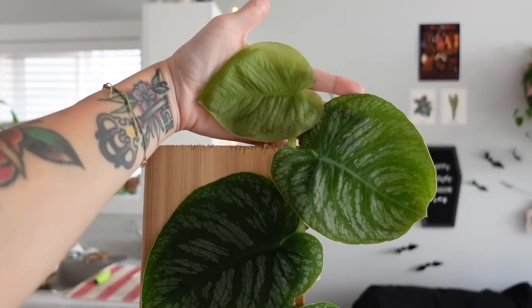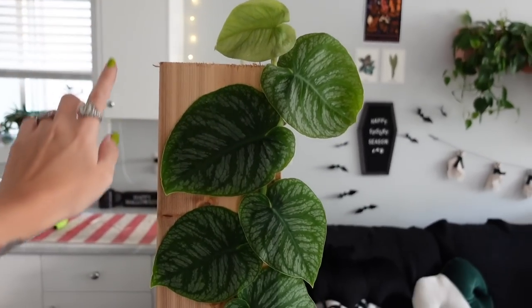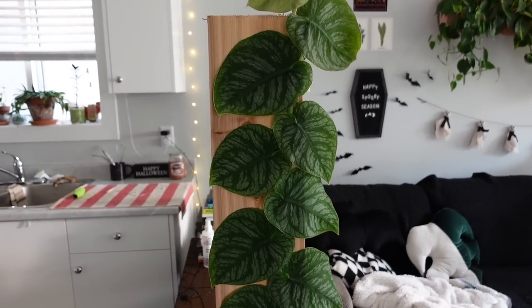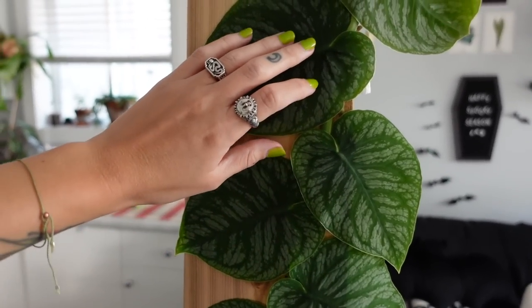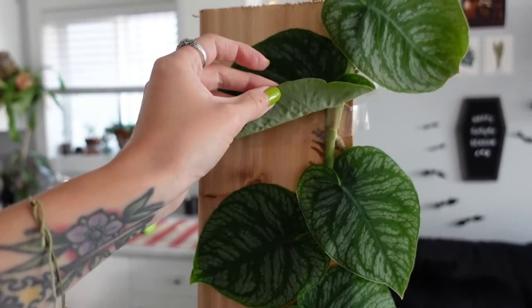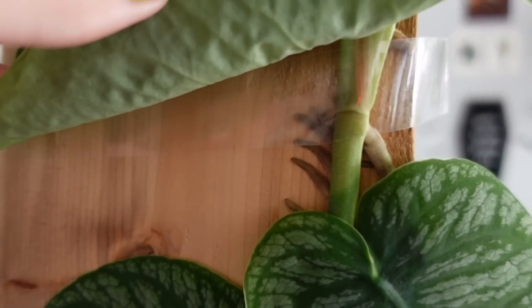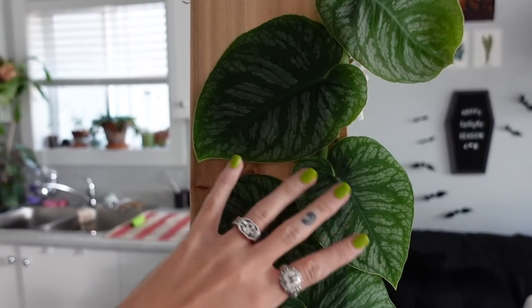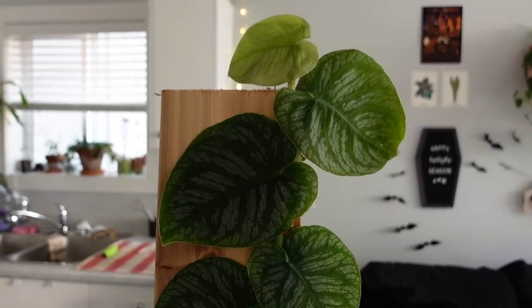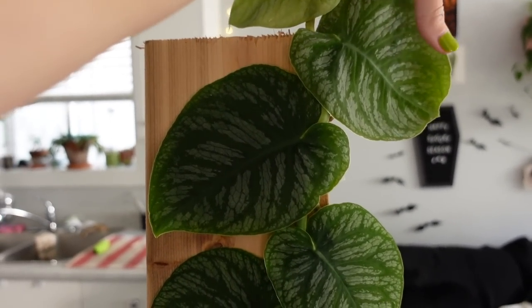She's already growing over the plank, and I'm already off track with what my plan was going to be for this plant. Once it got around this point, I was going to cover the roots with moss so that I could do like an air layering thing. Oh, it just looks so crazy. And then it would just be completely ready by the time it got to the top. But obviously I didn't do that, so we're just going to be cutting her today.